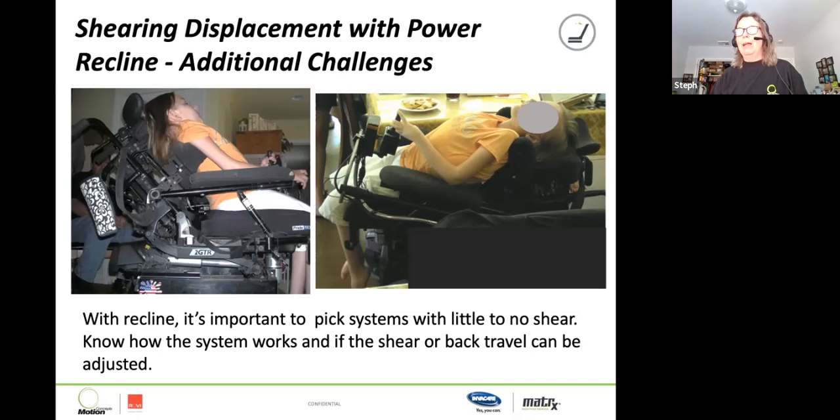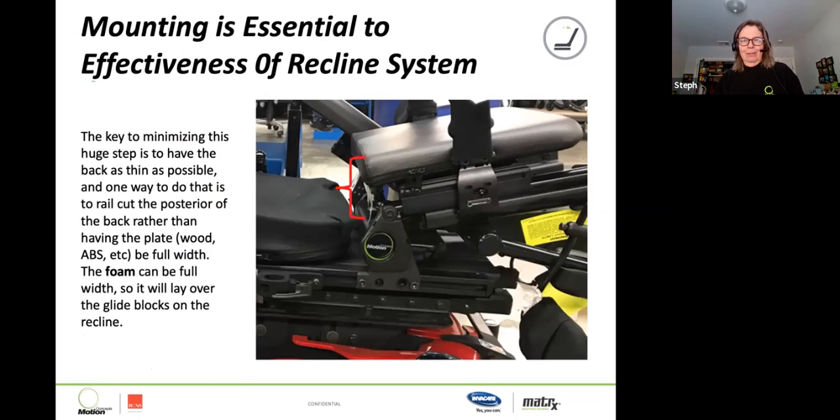What would happen if she's using a midline mounted joystick? What would happen when we have somebody using a head control, a chin control, something like that? We can't allow this type of displacement. It just totally undermines the functionality of controls. So let's go ahead and look at the next.